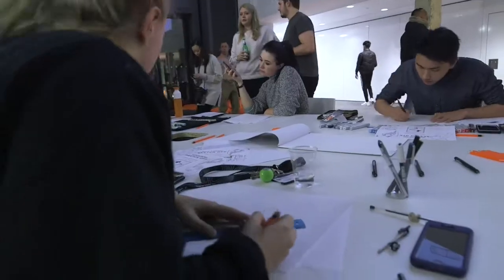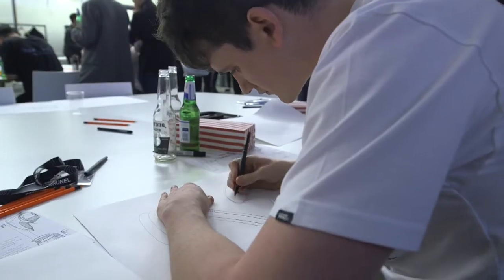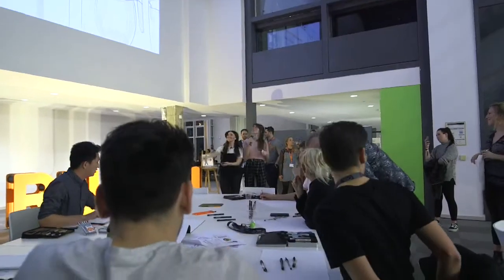Our second prize this evening is the Anglepoise. We would like you to sketch and render the Anglepoise lamp.